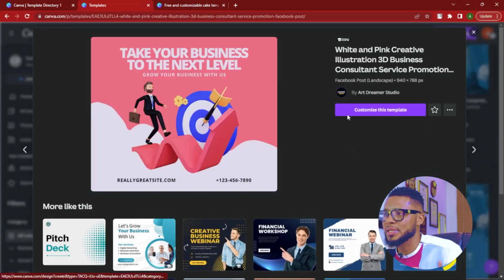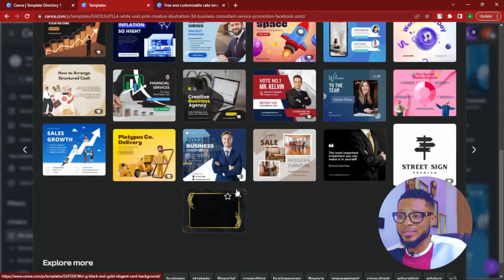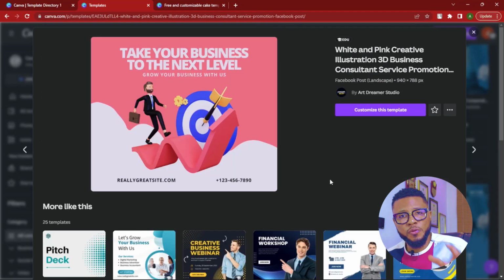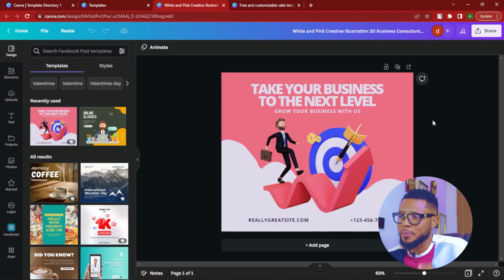Once you double click on it, it will show you customize this template, and then it will also give you different other variations that you can actually consider. But if you want to customize this same one, all you have to do is to click on customize this template, and then the template automatically opens. Now this is the template.